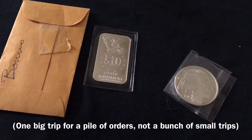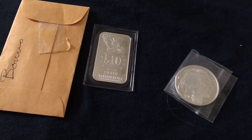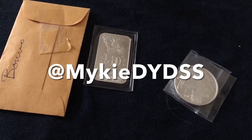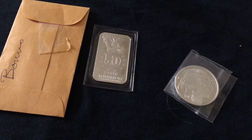Takes a little bit longer, but it's actually cheaper to do it this way. It's cheaper for me and it's cheaper for you. It's not as convenient, but hey, it is what it is. We're working with real, true, honest money. We're not doing those electronic transactions or anything like that. So it works. It's fun. If it's something that you want to do, reach out to me on Twitter or Instagram at MykieDYDSS, MykieDYDSS on both, and we'll figure something out.